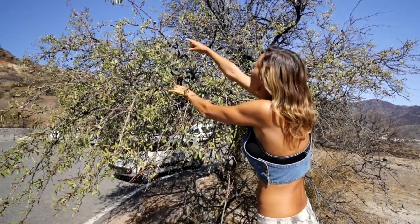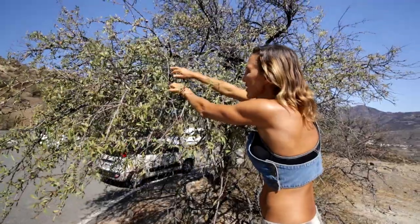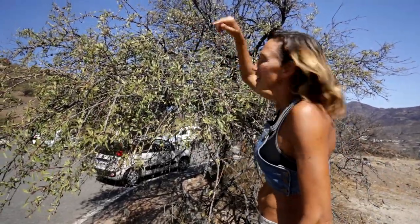This is an almond tree, and all these pods are almonds, these shells. Not surprisingly, next to a car park, all the ones down at this level have disappeared and they're up there.